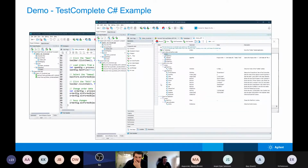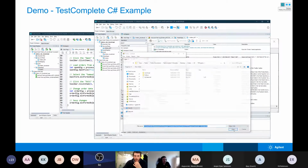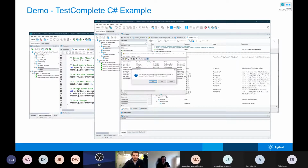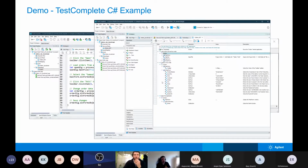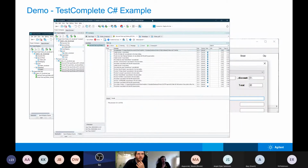And if I open up the project in TestComplete, I can then run this project, run these tests, and you can see it's basically automating my desktop. You can see it's very quickly running through the software and performing a bunch of steps, and then at the very end we can see that we've got a nice green tick here that shows that that test has passed.